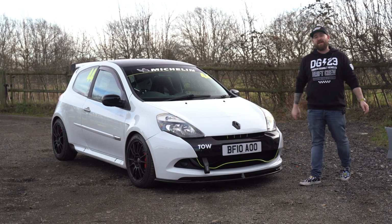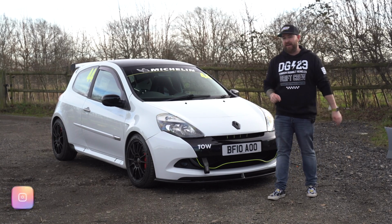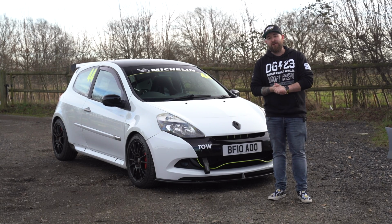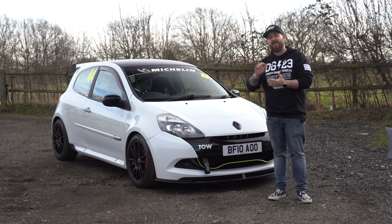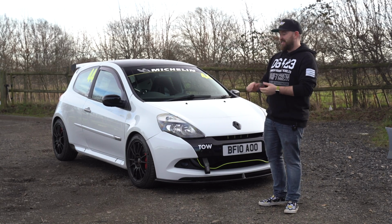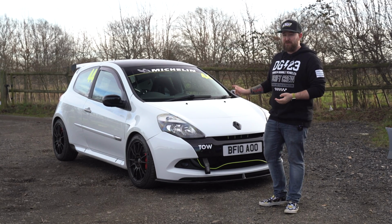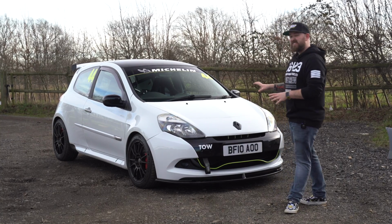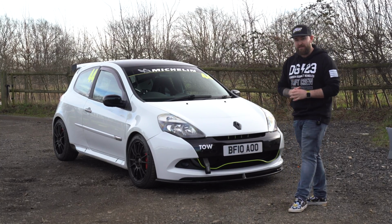French have always been excellent at multiple things. Baguettes in the morning, fresh out of the cooker. Strikers that come over and play for the Arsenal. And hot hatches. Today, we've got a 2010 Clio RS200, which is very nicely modified, may I add.